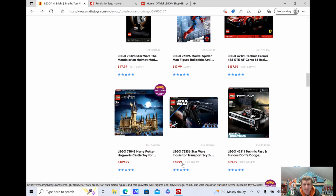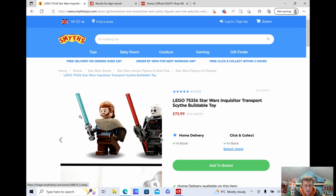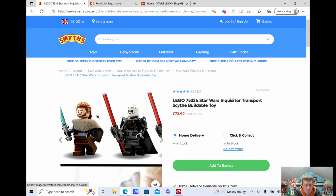You have got 4 minifigures with that. You can see the zoom's not fantastic, but please just be the next photo. So there we go. So that's what we want. So you can see them a little bit better. You've got some nice print details on that.